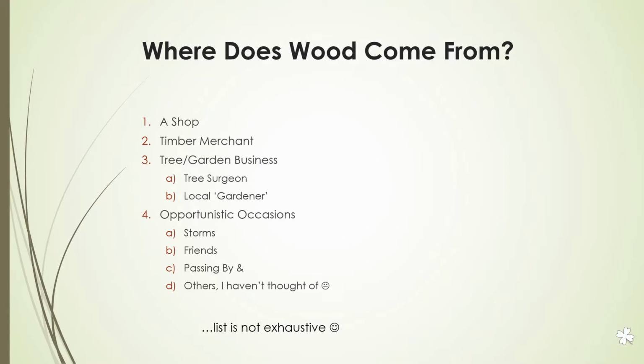So where does wood come from? I've listed four. A shop, a timber merchant, a tree gardening business, or what I've called opportunistic occasions.